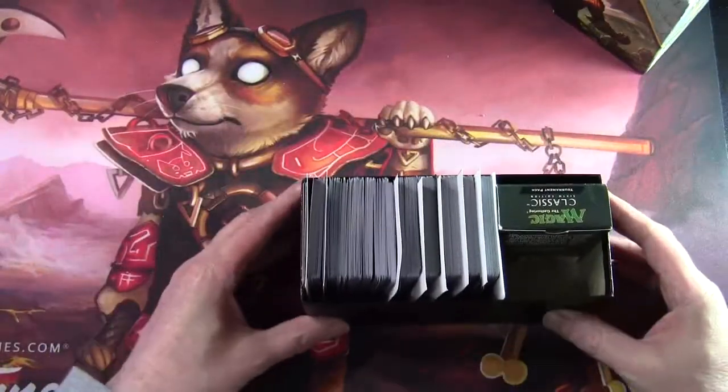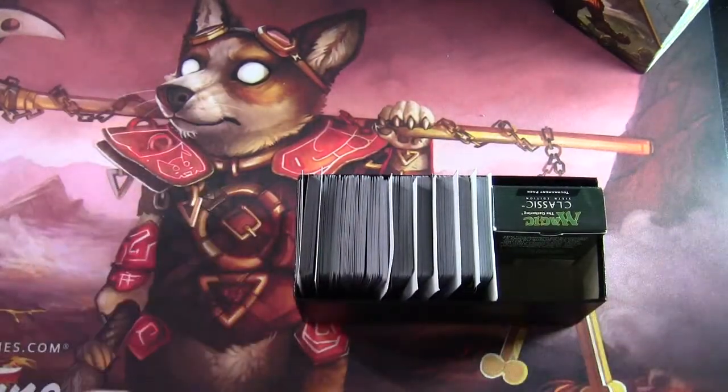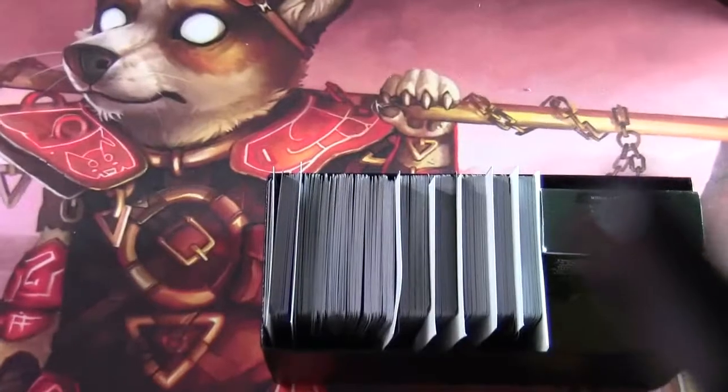So just looking from above here, you can see that this is the area for the artifacts, and there's a lot more of those than anything else.